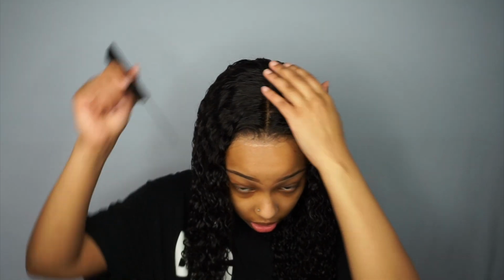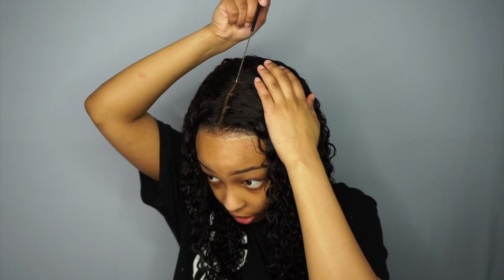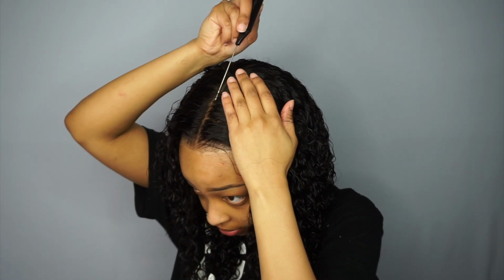Okay, so I finished and I put hair product in my hair as you guys seen, and this wig is really nice. Like the texture is really nice and it collected onto my hair product nicely. And the part is real deep, 6 inches over the average 4, I think that's the average, how long usually a part is. I'm a beginner and I did my hair, period.